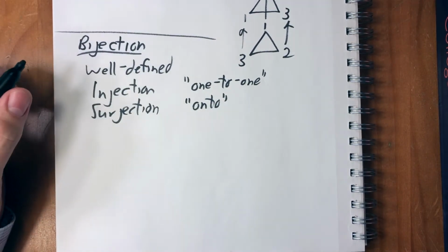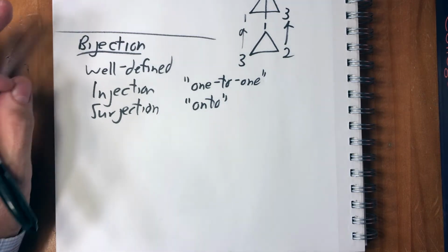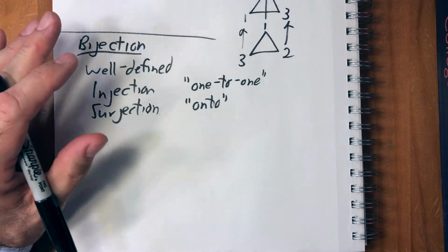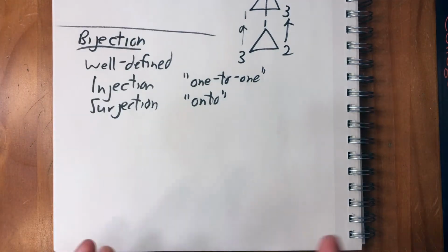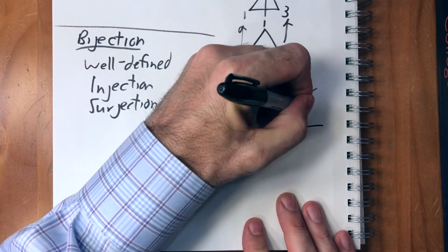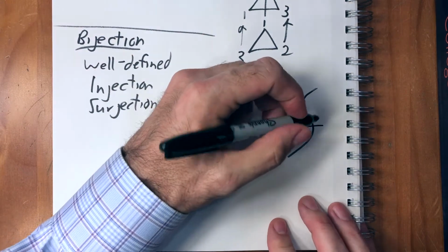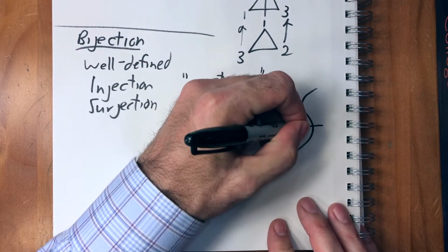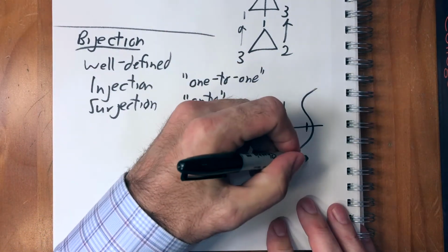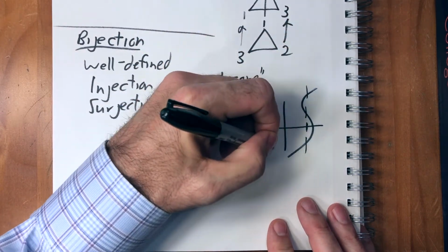Well-defined means that the function gives a unique, unambiguous value for each input. In other words, it passes the vertical line test. So if you had a function that went like this, that's not a function, because for any given value on the x-axis, you could have two or more values of f of x, right?